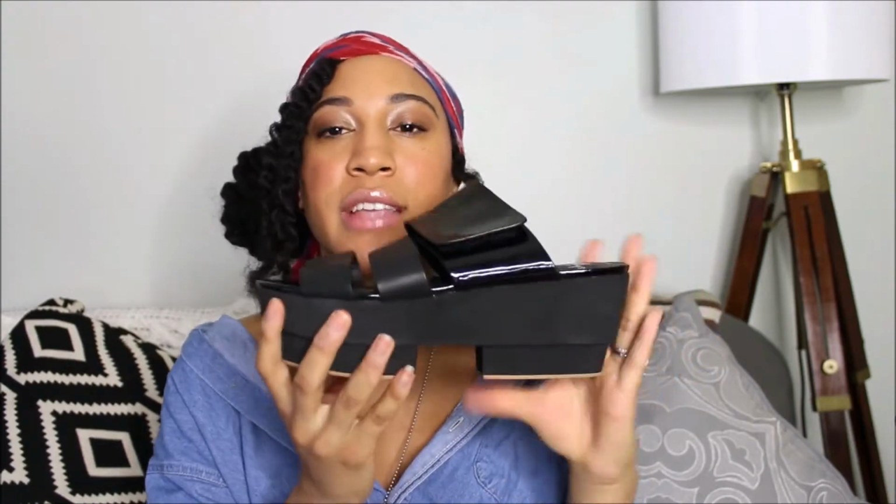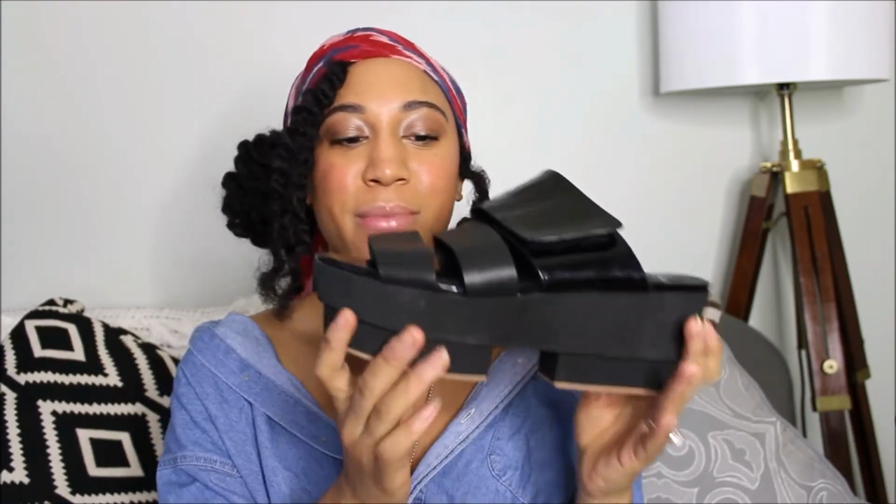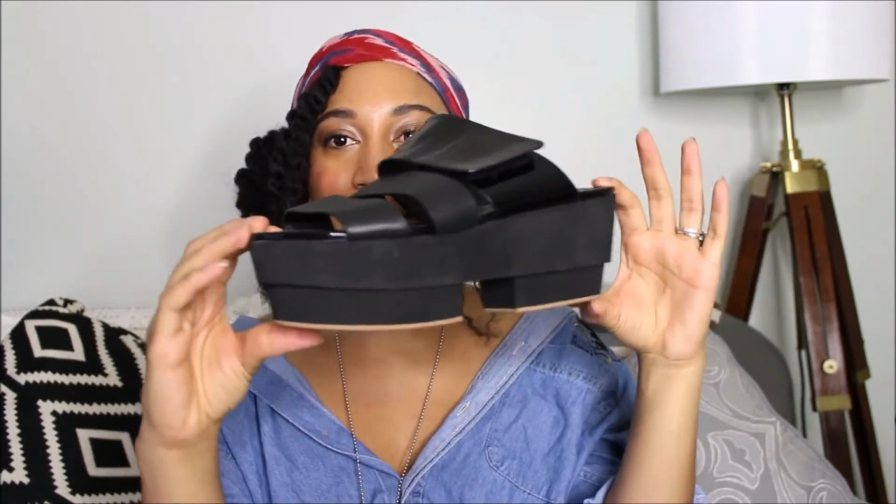So another black pair of shoes. These are Shelly's of London also, and I really love these because they have that slight edginess to them. They remind me a little bit of geisha shoes, like a very modern high-end geisha shoe. And then there's Velcro right here. So it's a really cool pair of slides that's very modern and just really easy to wear. Something that can be dressed up or dressed down.